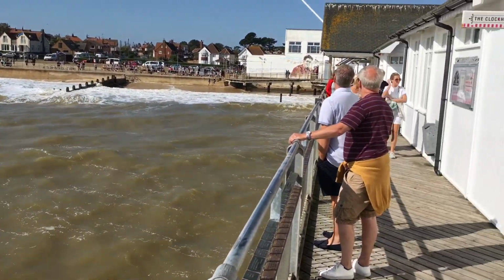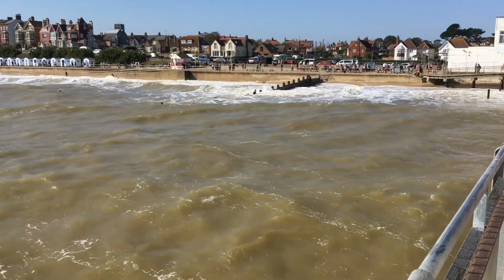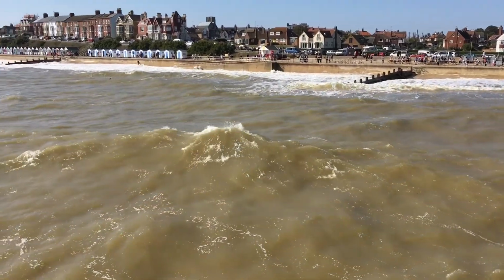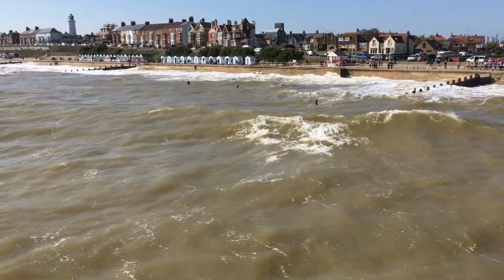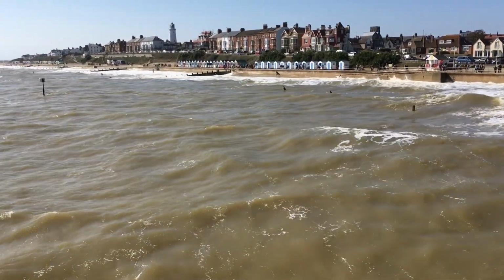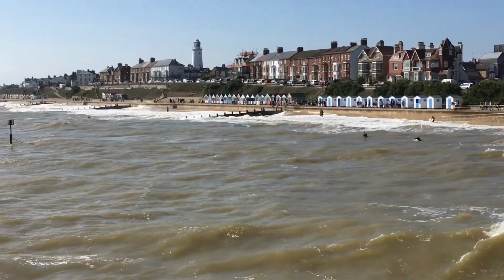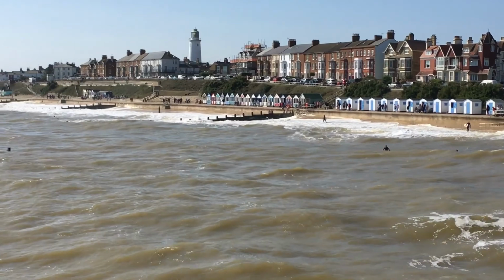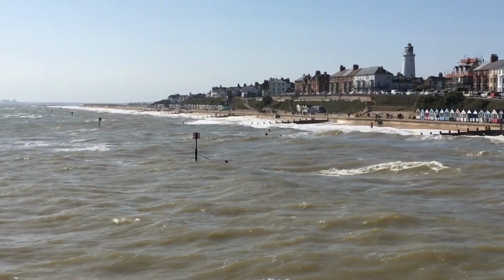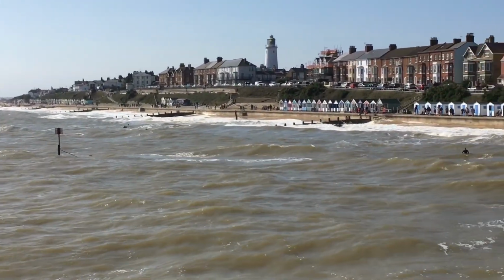And I'm on the pier here, and normally when you look down from this view you'd see quite a pretty little beach with families playing on it and people sunbathing, but as you can see today the beach has been completely swallowed up by these very, very rough waves. There's some people surfing in there, you might be able to see in the centre of the picture. And I've never actually seen it like this before. Usually Southwold Beach is a quiet family place, but the beach has all but disappeared for quite a long distance there.